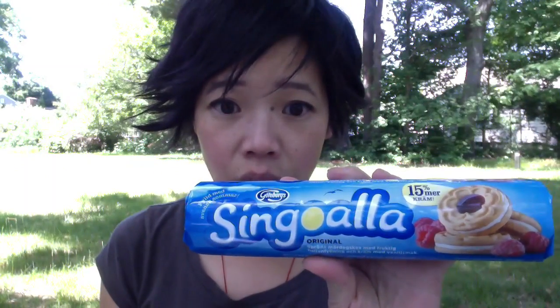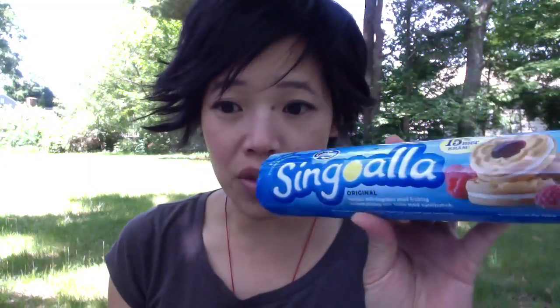Guildbogs, Singoalla, and looks like they're raspberry cookies. And here's how you open it. Like that. So they're a sandwich cookie. One side has a little jam filling, and on the back does not. How adorable. They're like thumbprint cookies, but they're sandwich cookies. Alright, let's give them a taste.